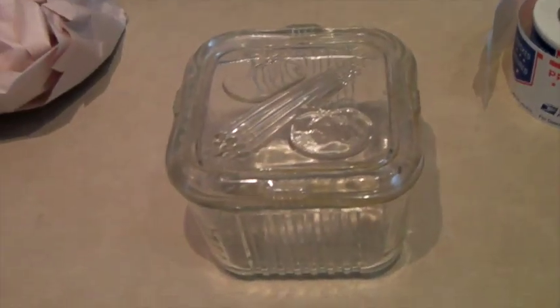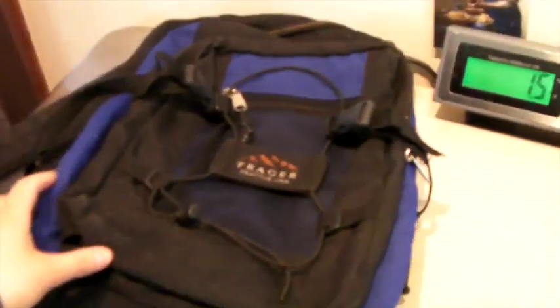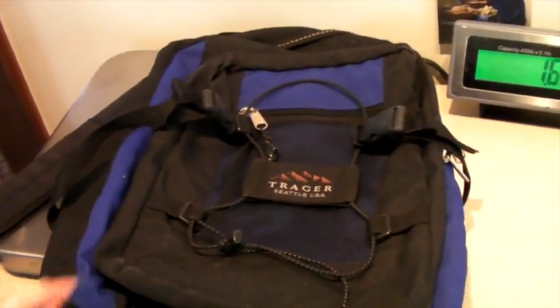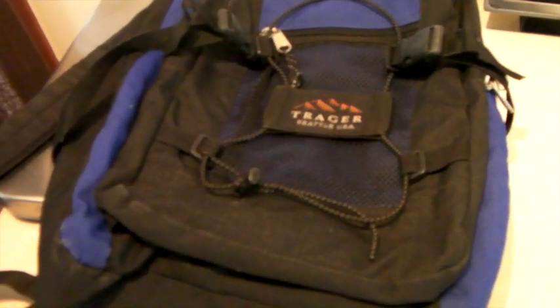So if anyone's interested, this is a backpack. It's kind of a basic backpack, but a good backpack is hard to find sometimes. So this is a Traeger brand made in Seattle. So it's kind of a good brand.